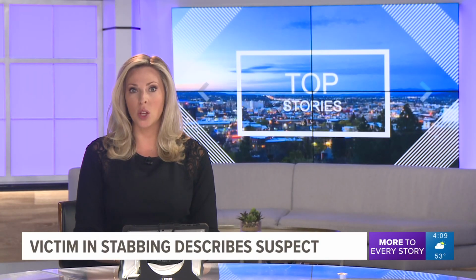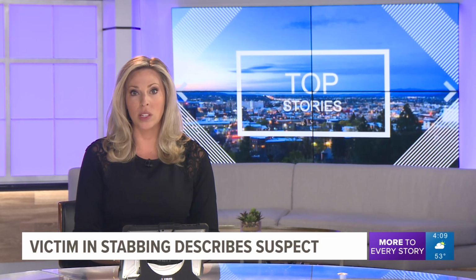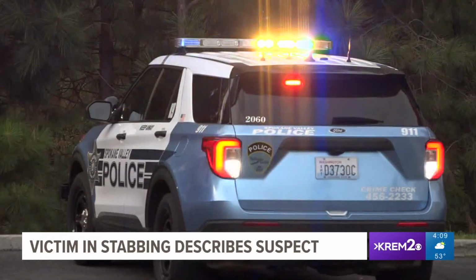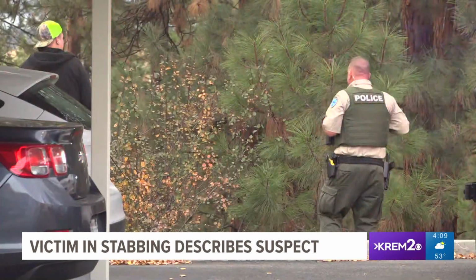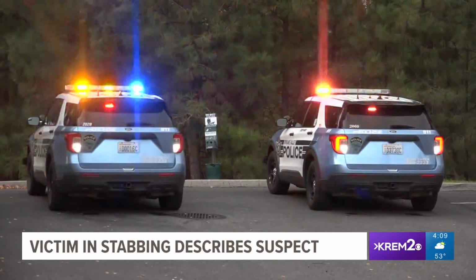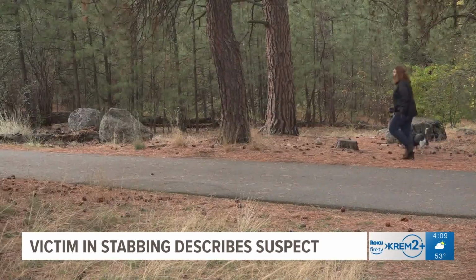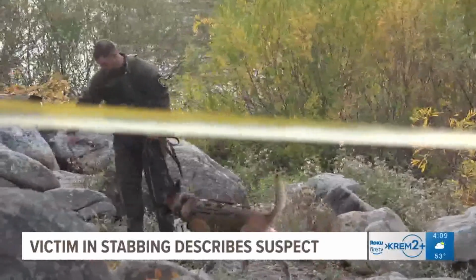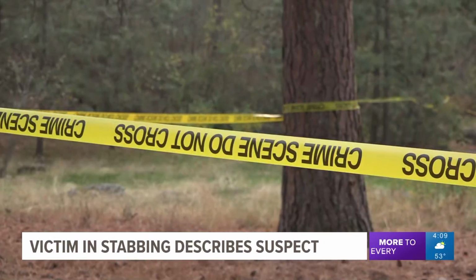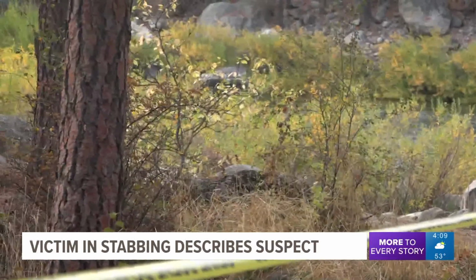We do have an update tonight, though, to a stabbing that happened earlier this week in Spokane Valley. At this hour, we know the teenage victim is still hospitalized, but in stable condition. The stabbing itself happened near the Spokane River near East Indiana Street. That was on Tuesday afternoon. The victim described the suspect as a white man in his mid-30s, about 5'11", with a thin build, mustache, and pointy nose. He was wearing all black, they say, except for his shoes, described as Nikes with a white swoosh. If you have any information on what happened or what you may have seen, you're asked to please call Crime Check.